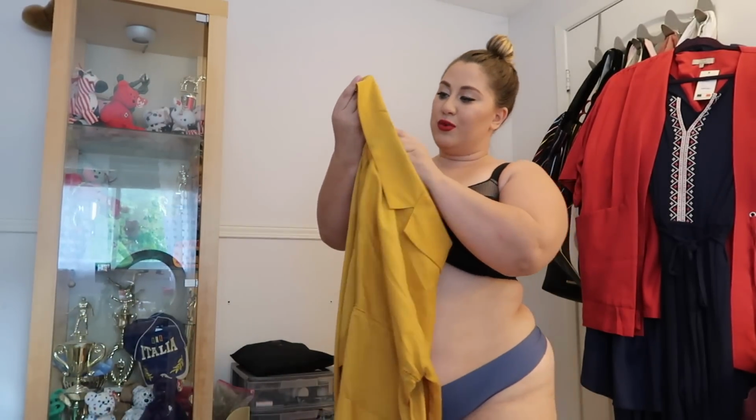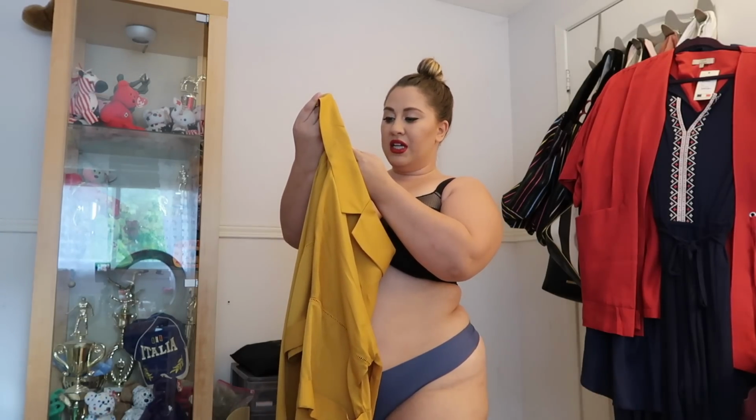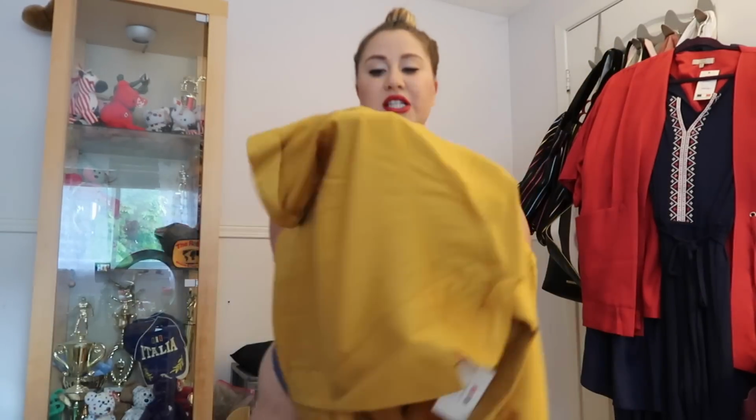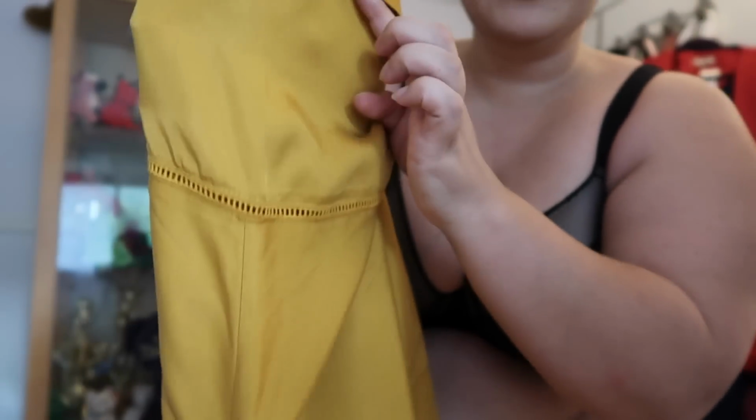So here's the first one. It's a size 4 and they're calling this a robe. I'm not gonna try to say French words, I'm really bad. But let's see how this looks. I love the details I can see already. Right there, the cuffing of the sleeve. I love how it's a mustard. There's ruching in the back.